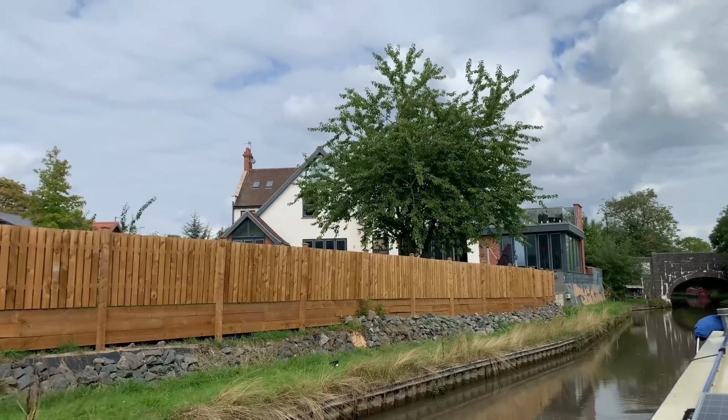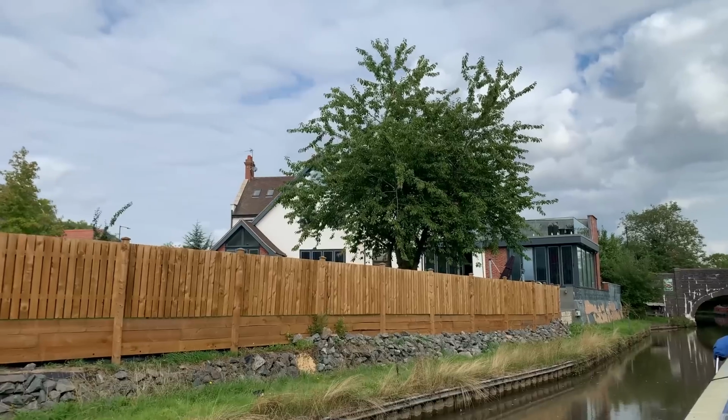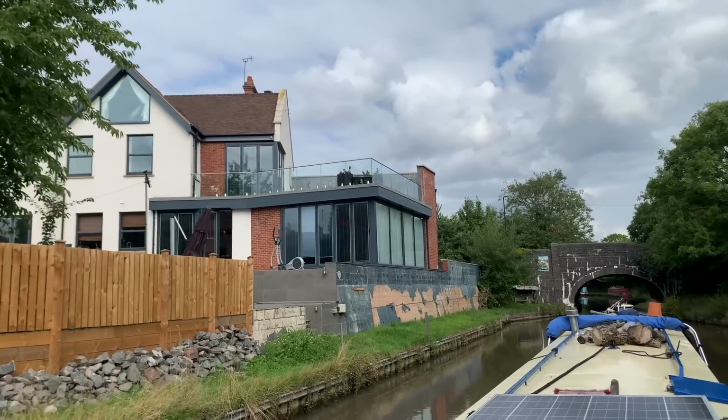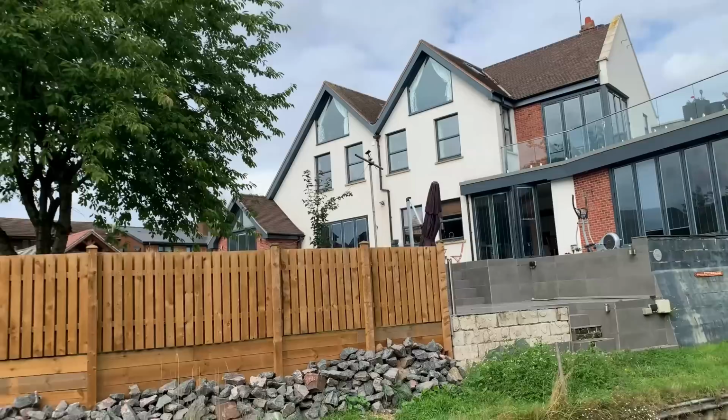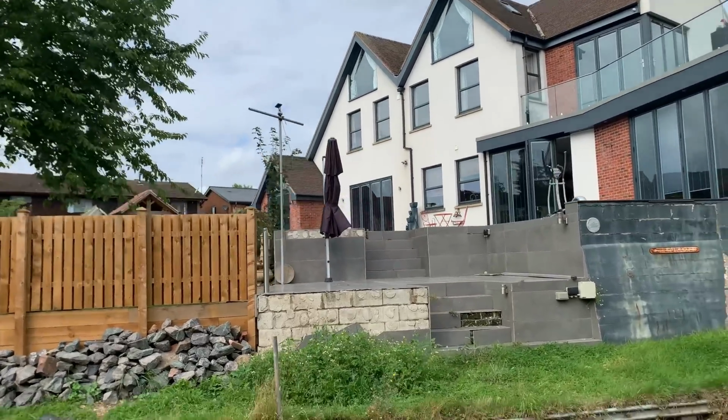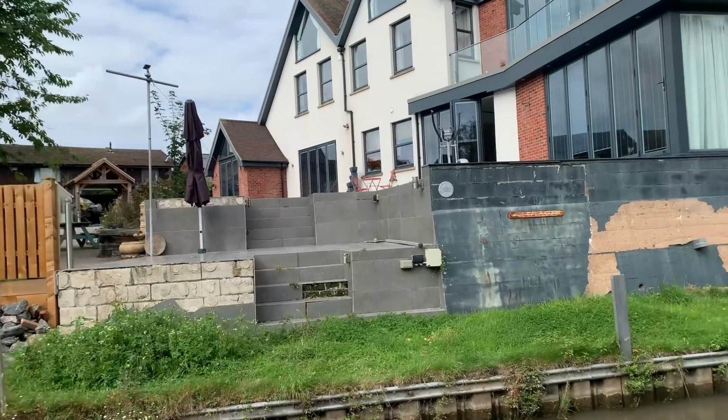That one house. Wowzers. Sammy's maybe. Is it? Oh, I thought so. Now it's one. What a whopping great house. What's the size of that?